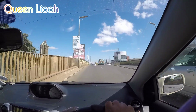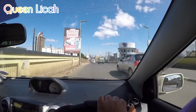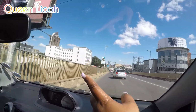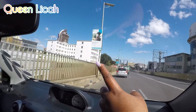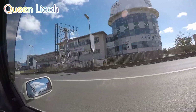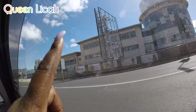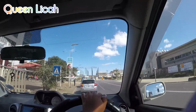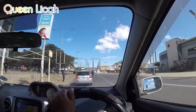So right now I am on Church Road. Yeah, this is Church Road. So there's the post office right here, and then there is Prudential. I think this is Central Park. On my right, this side is Central Park here. Oh my god, and these rats are everywhere.